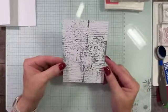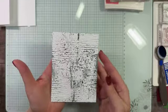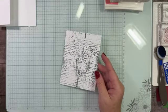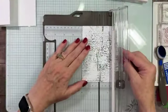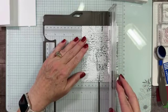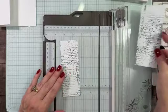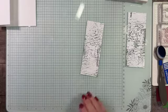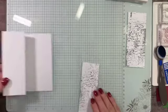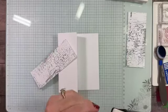All right, so now I'm going to take this piece that looks like distressed brick now. Now remember this is 4 1/8 by 5 3/8. And we're going to put this into a trimmer, and I'm going to trim this at 2 inches. So I'll have 2 1/8 on the right side and 2 inches on the left side. And we're going to add that to our card base.